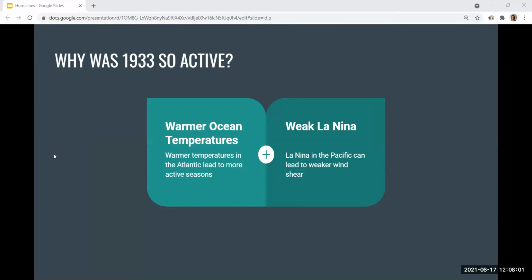But why was 1933 in particular so active? So there are 2 reasons. One is warmer ocean temperatures. This is a well-known phenomenon that whenever the Atlantic Ocean is particularly warm, you have more storms and you have stronger storms in terms of tropical storms. And there was also a weak La Nina event that year.